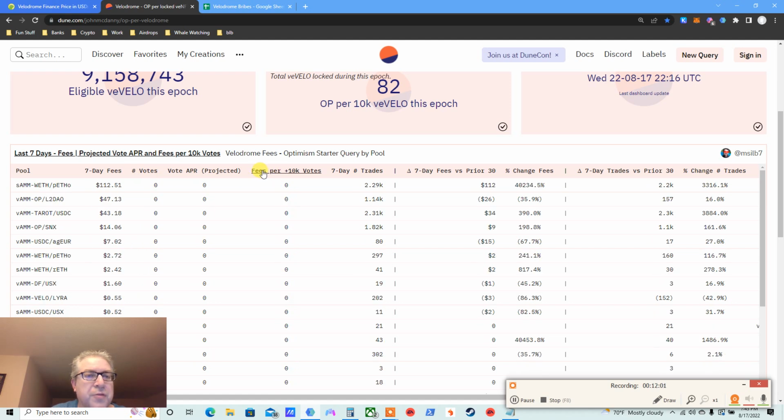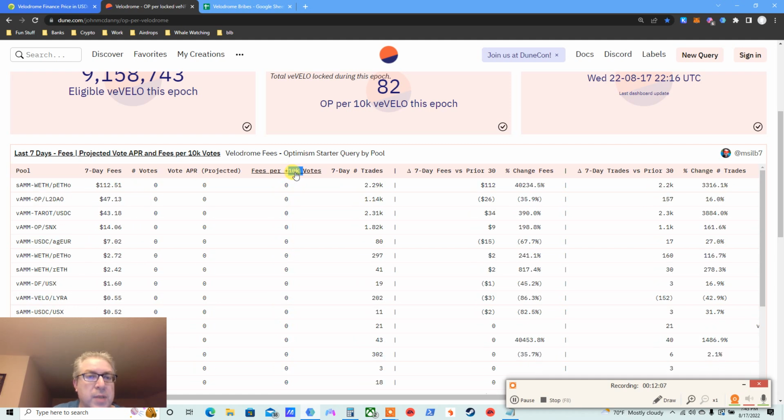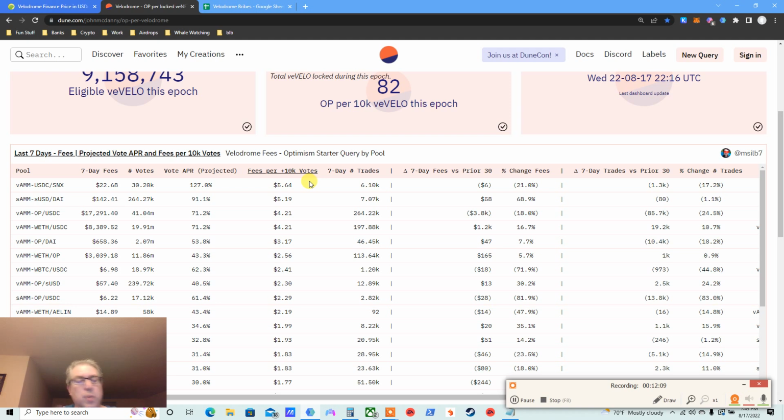I'm gonna change fees per 10k votes. Okay, fees per 10k votes, it's pretty low because again, not a lot of people use the platform, FUD, all that stuff. And then I'm looking at a couple of things. I'm seeing this 10k votes, you get $5.64. So you get bribes and you get fees.